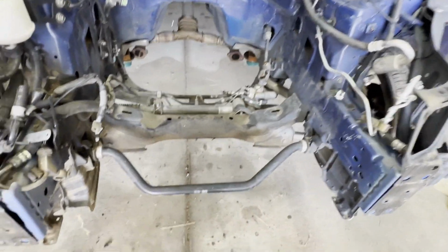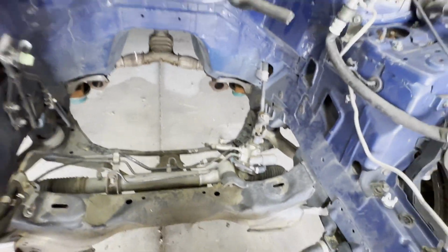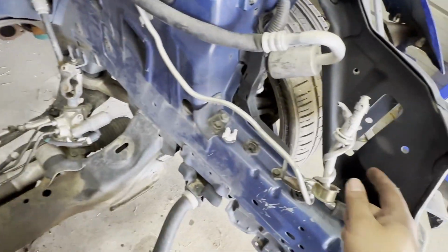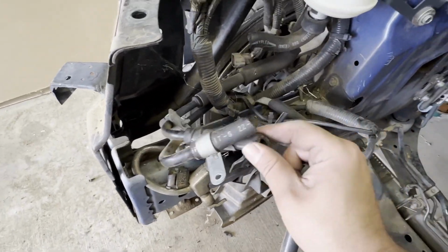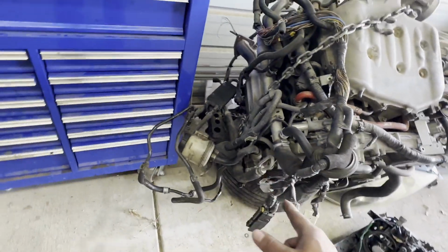All grimy, especially the subframe. All this dirt. I need to get new heater hoses. AC lines are cut. I do want to have AC in this car. This one's good. They cut the power steering lines, but this engine came with them, so I can reuse those.